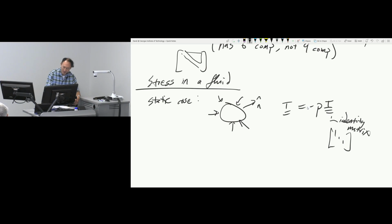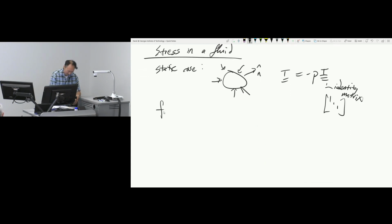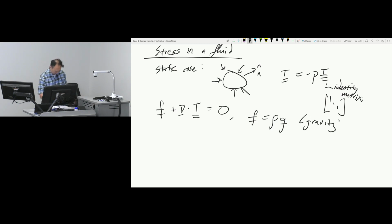And this negative sign is because we consider pressure to be positive, like squeezing us inward. So we ended last time with the equation of fluid statics, where you take the Cauchy momentum equation and you have no fluid motion. And this pertains to the homework. Here we talked about if you just have gravity. If the stress tensor T just has pressure components, then what you have left is that rho g is equal to the gradient of the pressure.